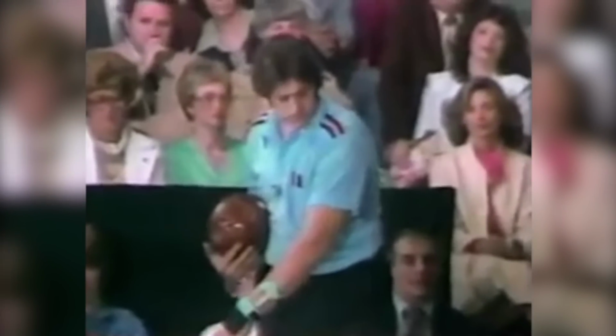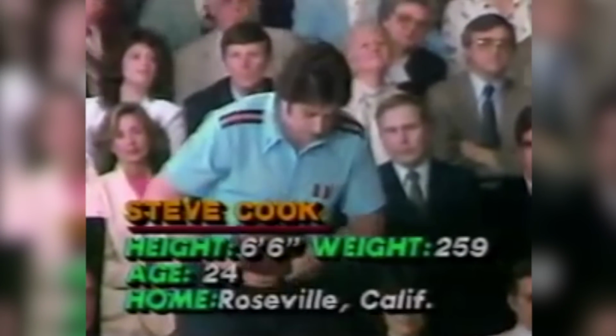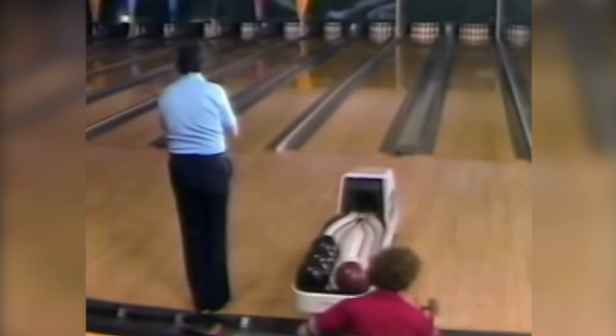6'6", 260 pounds, a powerful guy, a great young bowler. You're going to hear a lot from him. His first big opportunity. Physically, I doubt if anybody could take it away from him. But they're bowling, not boxing or wrestling. There he is in the left lane. Can he double?